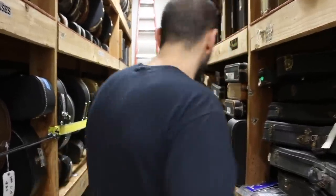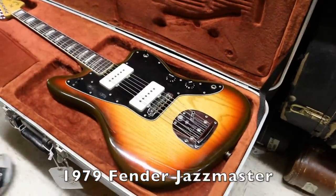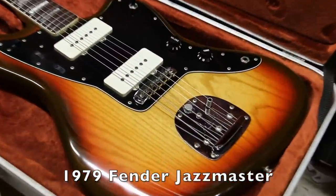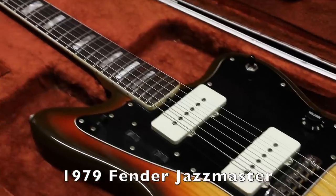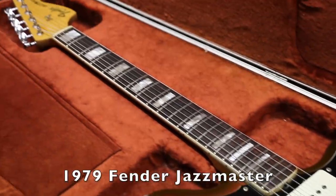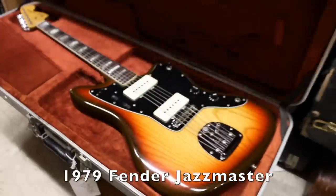It's been a while since we've done some hipster stuff. This is that. Come on back. This is from 1979. This is like one of the very last Fender Jazzmasters. Original Sienna Sunburst finish with black plastic parts, binding and blocks on the neck, and the original plastic molded Jazzmaster case.